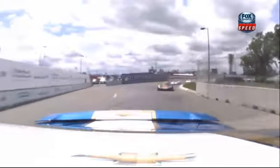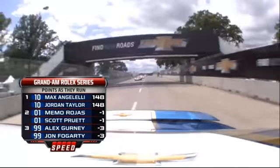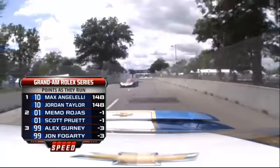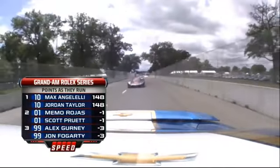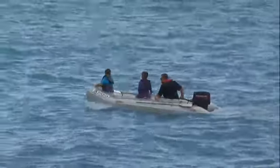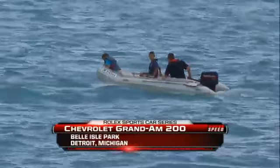There was a 7-point gap for Scott Pruitt and Memo Rojas over their nearest rivals in the DP Driver Championship. There would be a big shakeup. As they run right now, the team of Max Angelelli and Jordan Taylor in the 10 car would move to P1 over Rojas and Pruitt, 1 point in arrears, and then the Red Dragon team of Alex Gurney and John Fogerty 3 points behind. So things are tightening up, the leaderboard getting jumbled as we get into a critical stretch of 6 races, the Midsummer Championship run of the Rolex Sports Car Series.